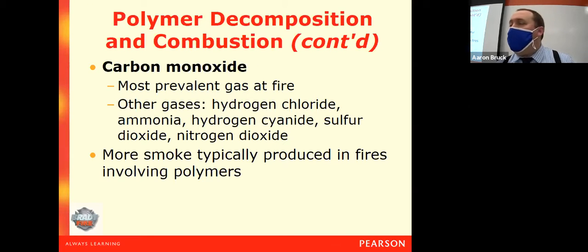Now, depending upon what the polymers are that are burning, we might also see other gases in play. So for PVC, for example, because of the chloride on there, hydrogen chloride gas is a common byproduct. Ammonia gas can be a common byproduct. Hydrogen cyanide can be a common product. Sulfur dioxide and nitrogen dioxide can be common products.